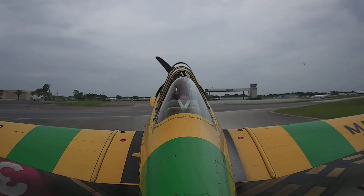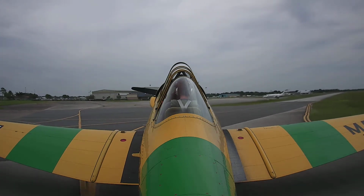Taxi 2, taxi runway 33 via Alpha, cross 24. 33 via Alpha, cross 24, taxi 2.